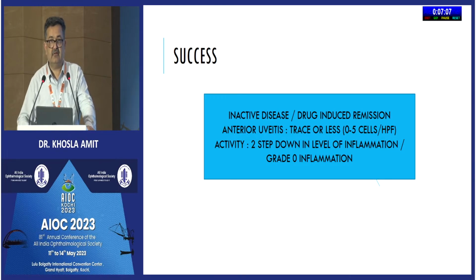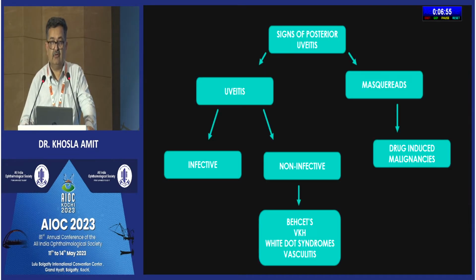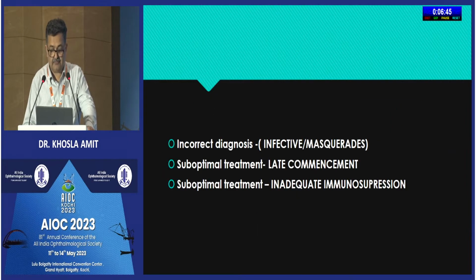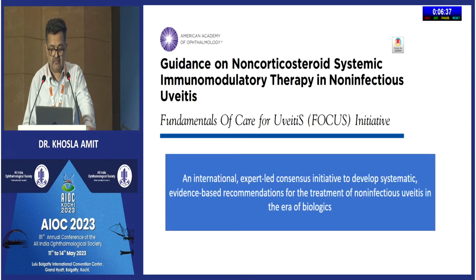So the FOCUS guidelines tell us that an inactive disease or remission is when the anterior chamber cells are less than 0.5. There's a two-step down in inflammation, then you think that the control is coming. It's not remission free. As mentioned, we are always worried about the masquerades, whether it is infective. So I think Rima's lecture on infection versus non-infection was the most crucial one. Sometimes we make an incorrect diagnosis, or we start the treatment too late, or we have inadequate immunosuppression. So everyone who's interested in managing uveitis should read this FOCUS initiative.